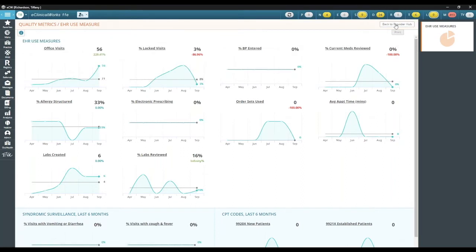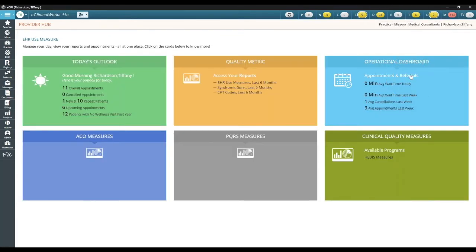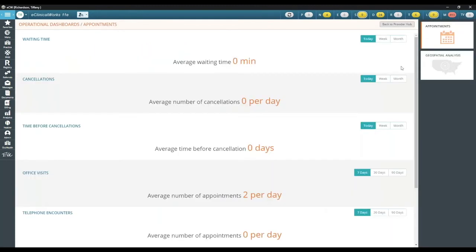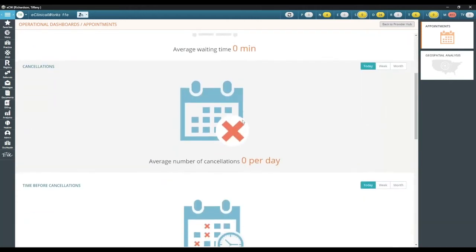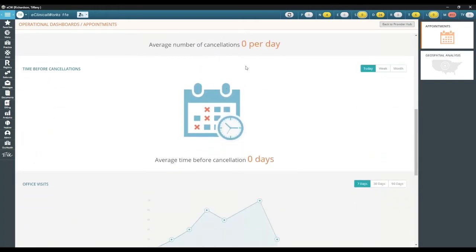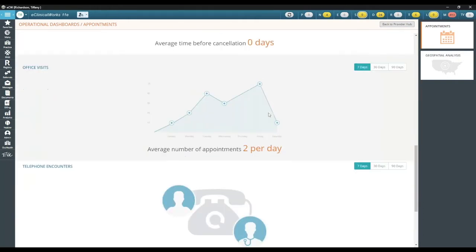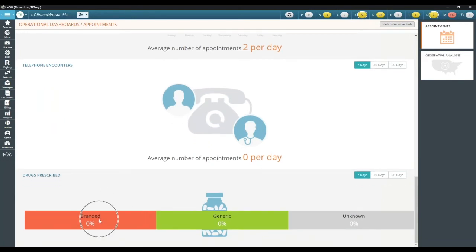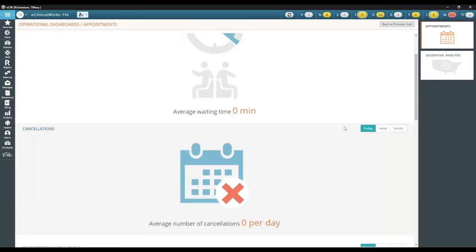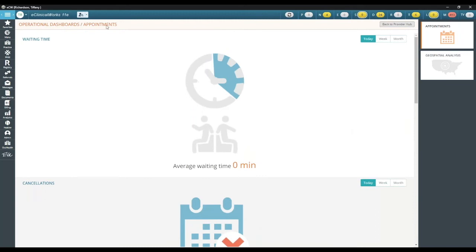And then if we go back to the Provider Hub, we have the operational dashboard as the 3rd card, and then you can see your average waiting time for your patients, any cancellations, the average number of cancellations you're getting, the time before they're canceling their appointment, the average number of appointments you have per day, the number of telephone encounters that you have assigned, and then the drugs that you're prescribing. Are you prescribing branded, generic, or unknown? So those are some additional options that you can see within your operational dashboard appointments window.